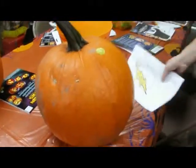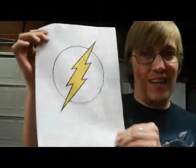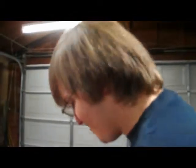Okay, I'm here at the pumpkin party. Got my pumpkin right here. I got my very awesome stencil, and I will show you guys it whenever I get done, but one of the things we need to do first is pull the tape off of it right here to mark that it's fine. And I'm gonna need to get some scissors to cut it out, then it'll be magnificent. Well, I'll let you guys know later.